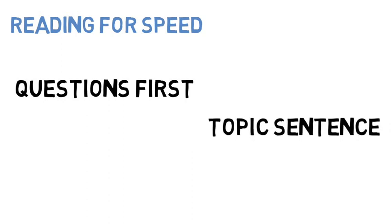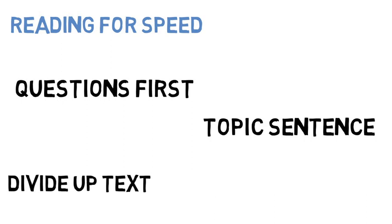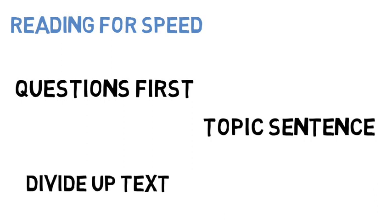For example, it's very important to read the questions first so that you know exactly what you are looking for in the passage. The second one is to read just the topic sentence. The topic sentence is the first sentence in a paragraph and generally gives a very good idea of what is in that paragraph. The third one is to divide up the text into 2 or 3 general sections to help you find the information more quickly.